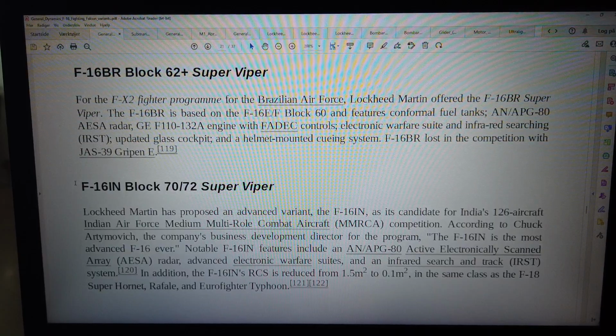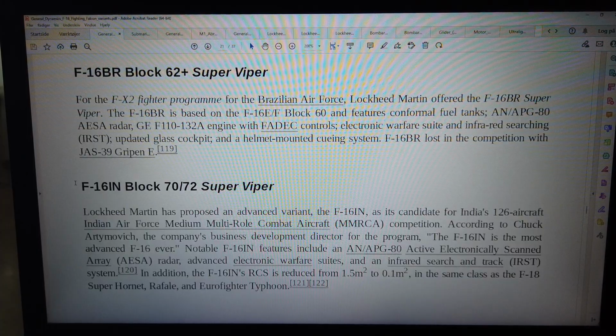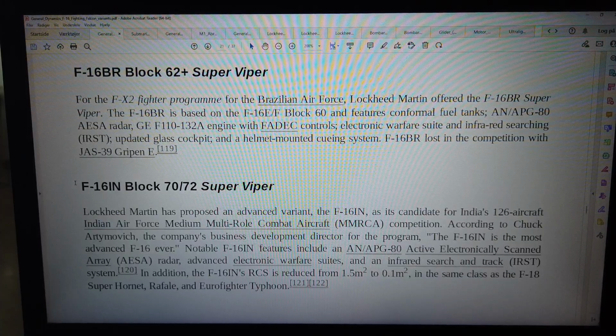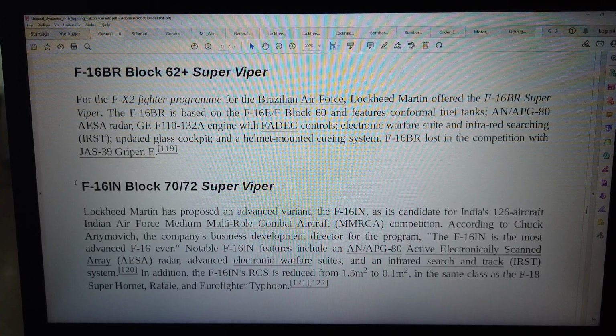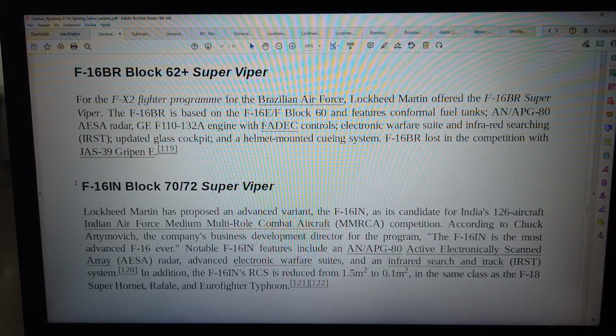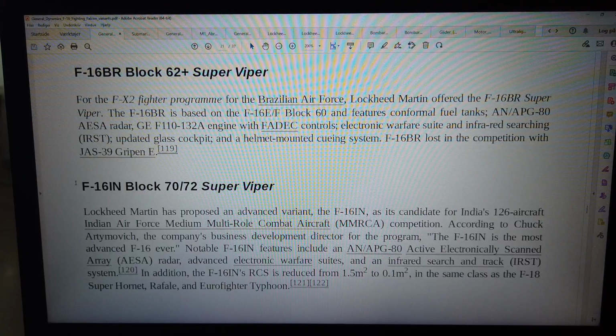In addition, the F-16IN's radar cross section is reduced from 1.5 square meters to 0.1 square meter, in the same class as the F-18 Super Hornet, Rafale, and Eurofighter Typhoon.